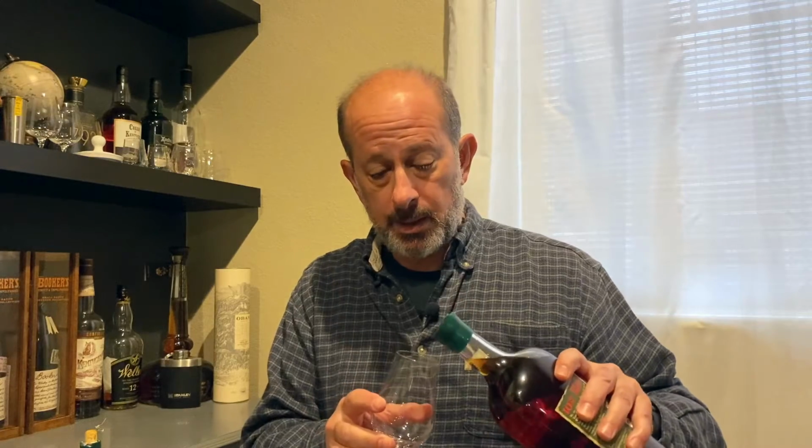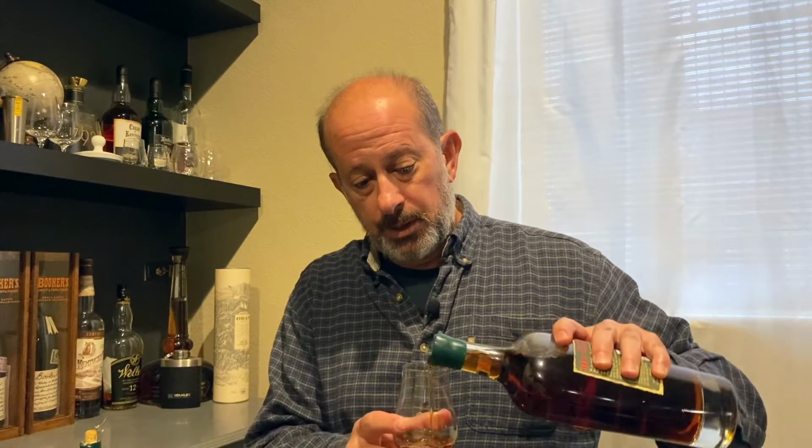Oh dear, that smells wonderful. So mash bill, undetermined. I could not figure it out. It does clearly state that it leans way more towards a Kentucky style of rye, which is lots of corn and some malted barley. So I'm going to guess it's closer to the minimum 51% than not. It smells that way. I don't know that I'd nose that as a rye versus just another bourbon. It's a lovely color.